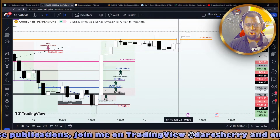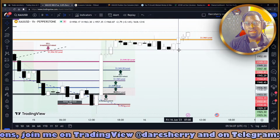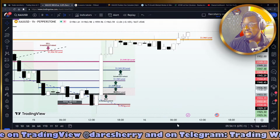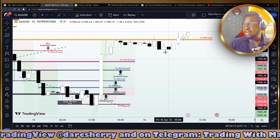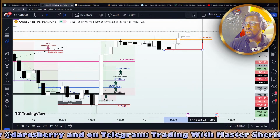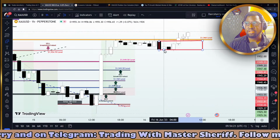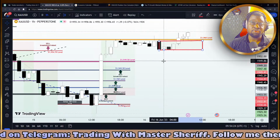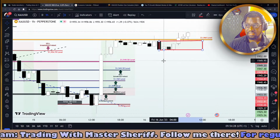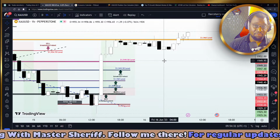And you know how we do it whenever we move our stop losses. We want to ensure that we give room for price action to breathe. And to do that, let's have our stop loss sitting anywhere between the 1,955 and the 1,959 area. Let's give room for price action to breathe and see how price action will be reacting to that level around the 1,960.